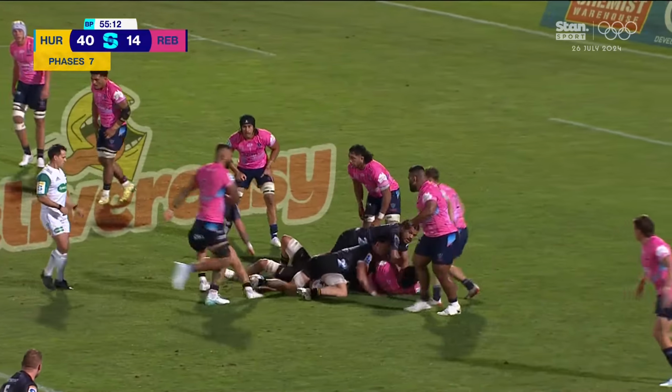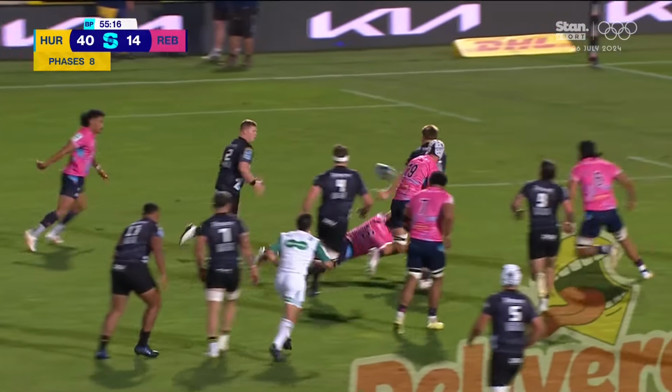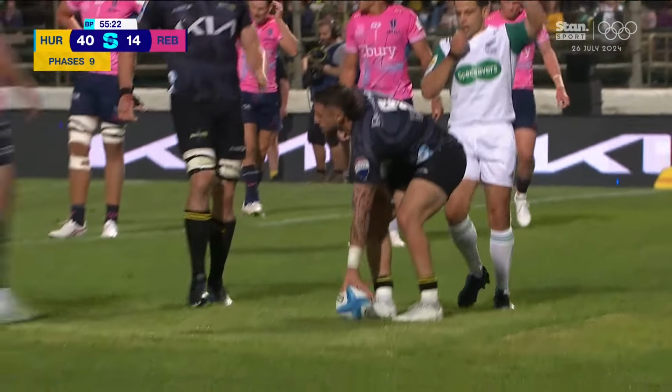There's Delaney. Just pressing and linking and stretching and probing once more out of Hurricanes. Here's O'Reilly, and here's TJ Perenara.